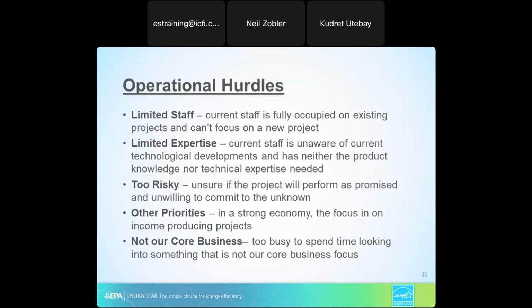So what are the typical hurdles that you run into within your organization? You know, limited staff, they're so busy doing other things, they don't have the time to look at a new project, they have limited expertise. Now, they're not in the energy efficiency business. It's too risky, you know, we're not sure if this is actually going to work or perform. We have other priorities, you know, in a strong economy, everybody wants to generate income producing projects. They want to increase sales, they want to increase income versus saving money. Obviously in a weaker economy, saving money becomes an increasingly important priority, and it's just not our core business. So those are the traditional hurdles.